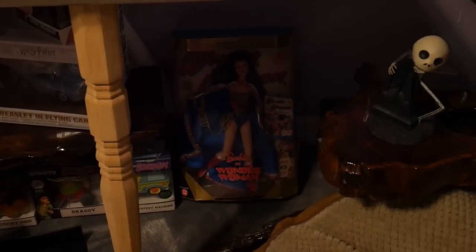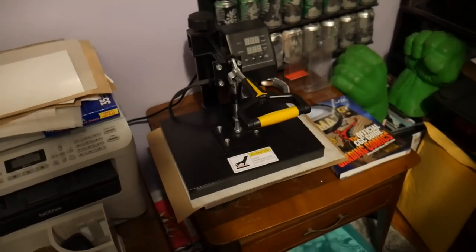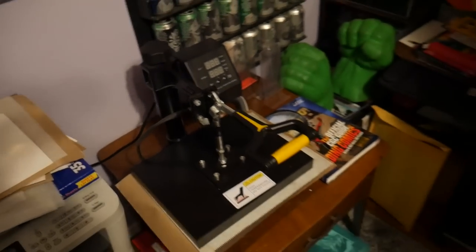Is that a Wonder Woman Barbie down there? Yes, it is. Yeah, I saw that. From the early 80s. Wow, that is cool. Right? Old Wonder Woman. Got the little 10-cent Wonder Woman behind it. $129 on eBay, and it's worth every freaking penny because it presses down evenly, nice and flat every single time.